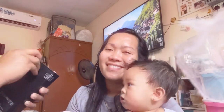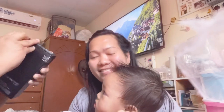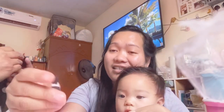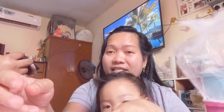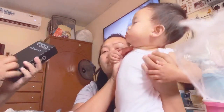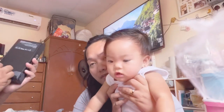It just takes patience. Wow! We removed one sticker already, the one which says, do not accept if seal is broken. So there you go. There are a lot of stickers inside of the box, and soon Daddy will be able to open it.